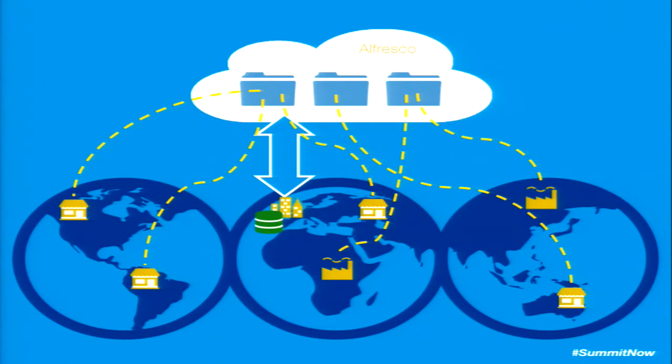This particular company feels that it's much more performant for these remote offices to access Alfresco installed on top of Amazon and access the content that they need and drive it that way.